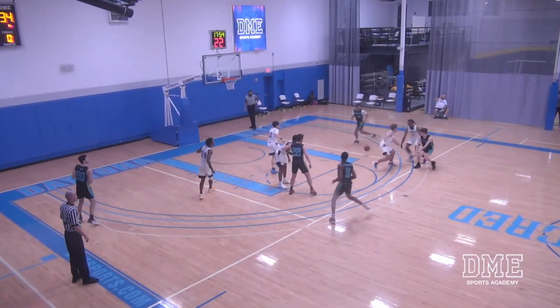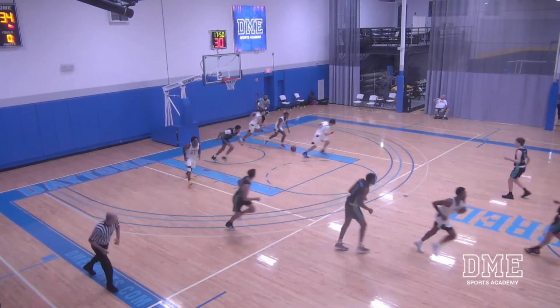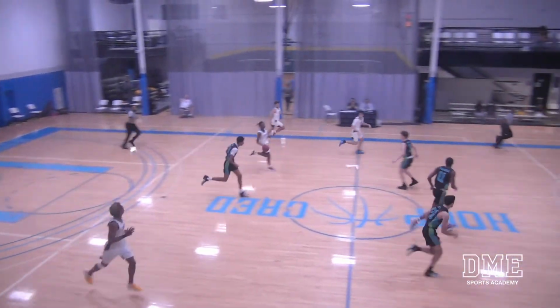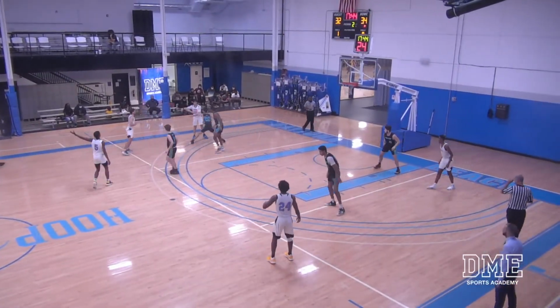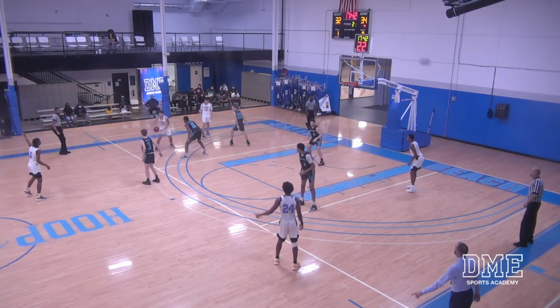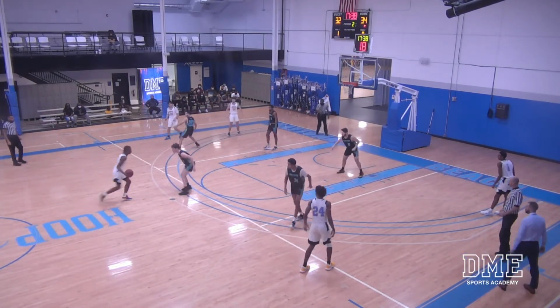I mean, there's a reason why Coach Pete is starting with this lineup. Obviously, they can find themselves very easily. They have a good court vision. Anybody can be a playmaker on this team. Anybody can push the ball. Anybody can shoot from outside. So, very, very good 5 combination.